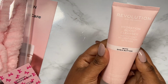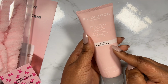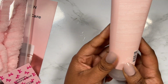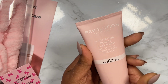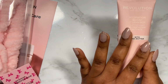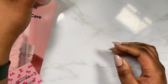It also sent over the Hydration Boost Cleanser with shea butter. Now, I have an empties video where I talked about this, because I used this and some other products from this range, and I wasn't a huge fan. It did give me the hydration, but it didn't really cleanse my pores, didn't really cleanse my skin as well as I like it. So I don't know if I'm going to give it another go and see if it will make a difference, or if I'm just going to gift this. But if you're looking for hydration, or if you don't wear makeup and you're looking for a hydrating cleanser, then definitely check this one out. It is very gentle and it does have shea butter, but it just doesn't cleanse my skin as well as I like it. That's that one.